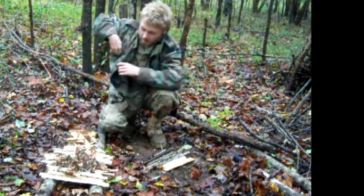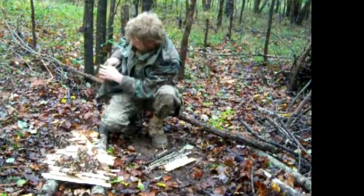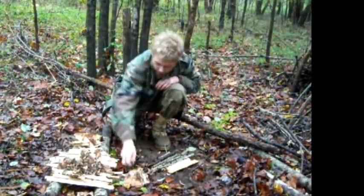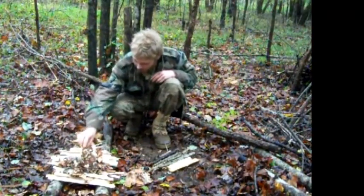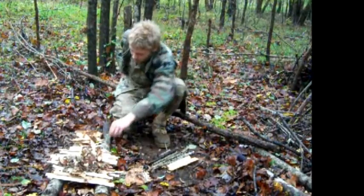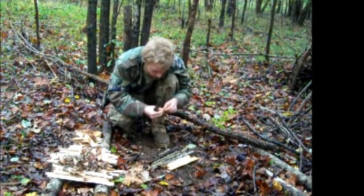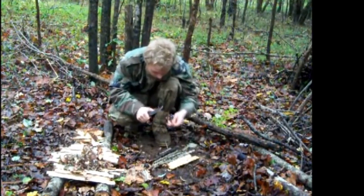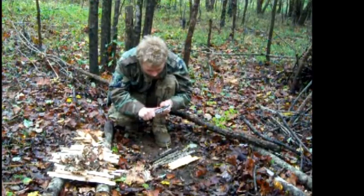And I could light this up in no time with my fire steel, but I'm not. I'm going to try and do it with fatwood. First off, I want that wind to die down a little bit. Or rather, I want that wind to not be quite as intense. Now, with fatwood, I'm just going to try and get the thinnest little sliver of it. Oh yeah, these are perfect.